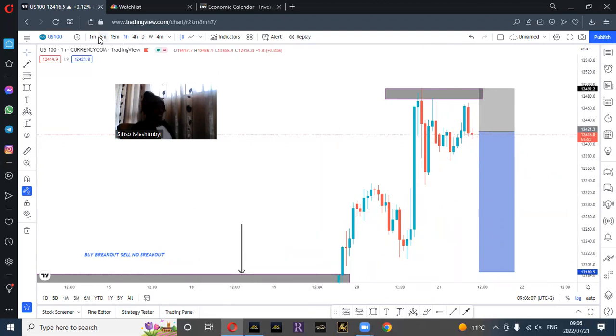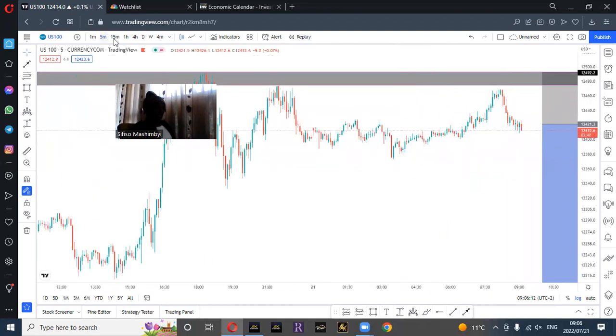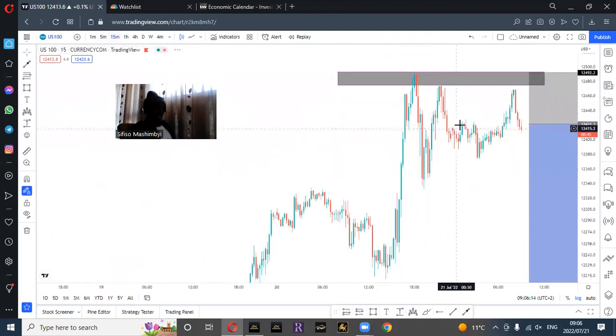I see a price rejection, price rejecting from that level. I don't know why. It's really different from that level.